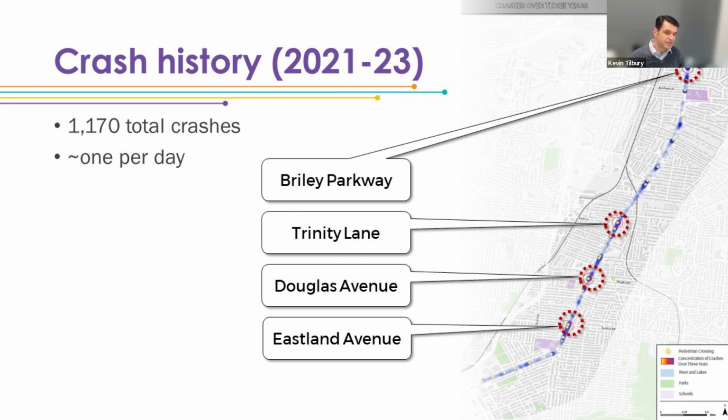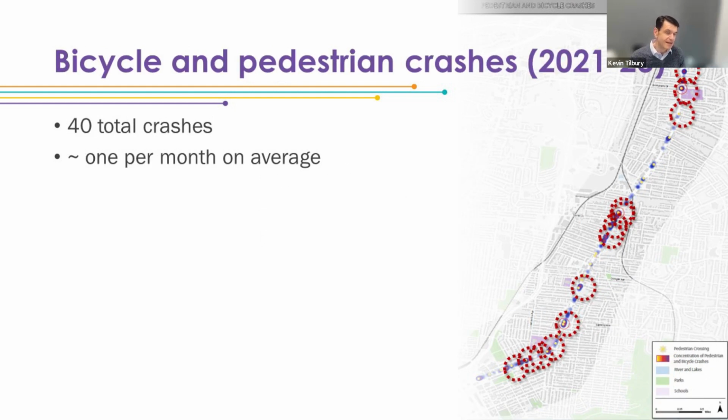Right now, we looked at the crash history, and you can see where some of the worst offenders are in terms of where some of the worst crashes are. But there's about one crash per day on average on the study corridor, which is pretty significant. And if you drill down a little bit more and look specifically at bicycle and pedestrian crashes, there's about one per month, which is quite a bit. And you can see in circles there where the hot spots are. There's too many there to call out.